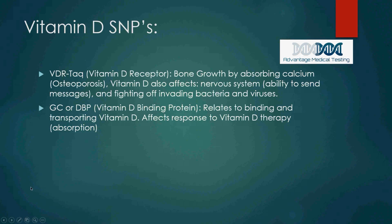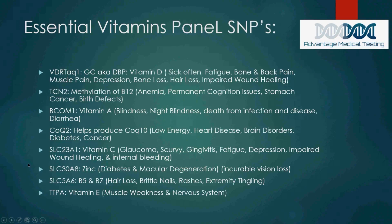I just threw this up there quickly because what I decided to do with this panel is to show you what happens if you are lacking vitamin D. Okay, some serious side effects. So this is the SNPs that the Essential Vitamins panel covers. Again, that VDR-TAC1 and the GC, also known as the DBP, refers to those vitamin D receptors. Here's what can happen if you are not absorbing enough vitamin D. You're going to get sick more often. You'll have fatigue, bone and back pain, muscle pain, depression, bone loss, hair loss, and believe it or not, impaired wound healing.